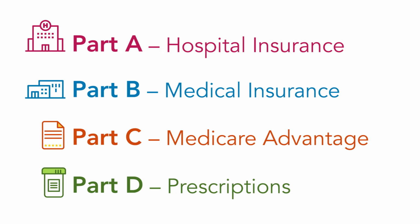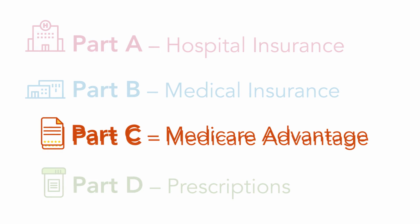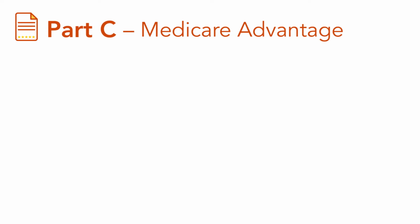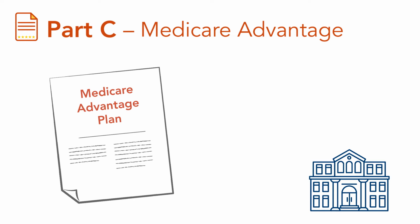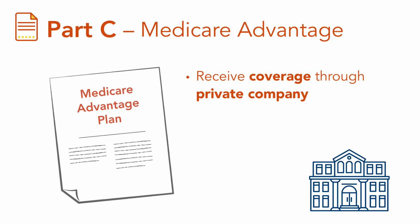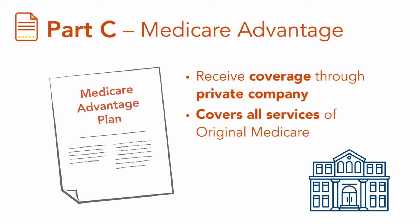Now let's move on to Part C. Part C is often referred to as Medicare Advantage. Part C allows you to choose a private insurance company to provide your Medicare benefits. When you sign up for a Medicare Advantage plan, you receive your health care through a private insurance company. Medicare Advantage plans cover all the services Original Medicare covers, with a few exceptions.